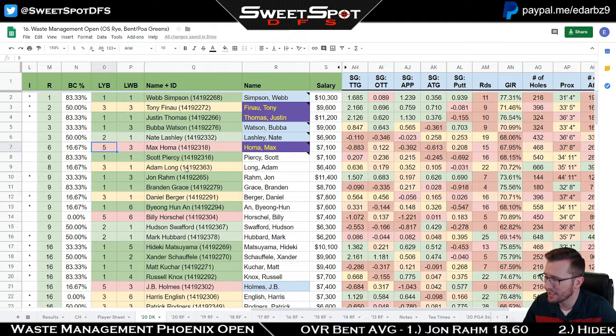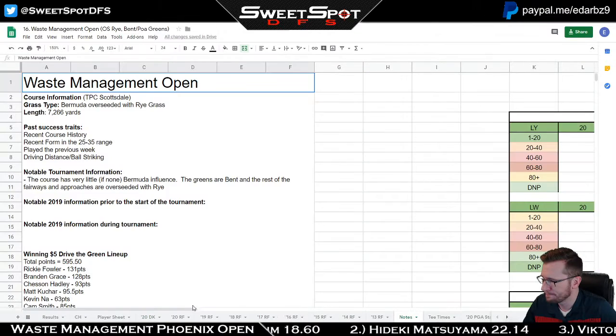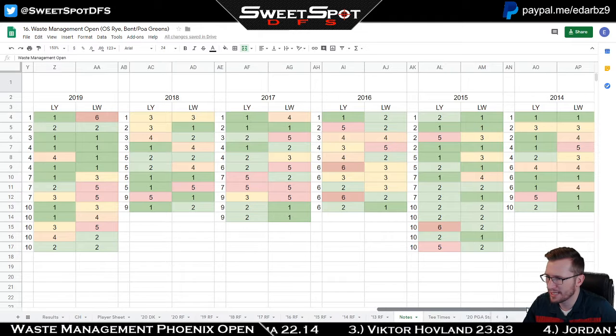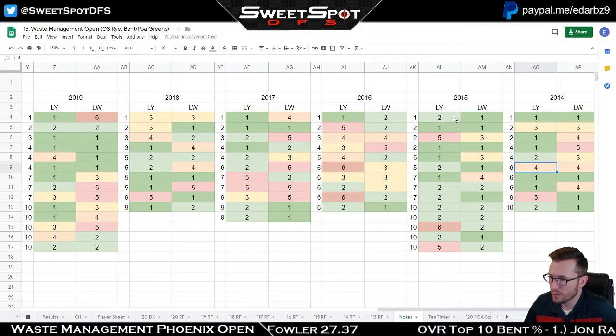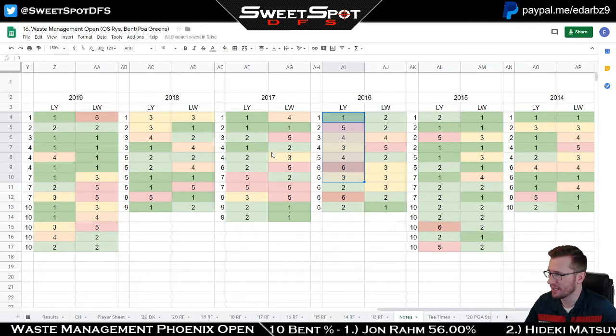So basically, going back to the notes page, if we were to look at all of the combinations here from the last 6 years, you see just a wide range of different outcomes, right? So we see a 5 here in 2015. We see 1s, 2s, and 3s here. We don't see any 3s here. 2016 had a bunch of different things.